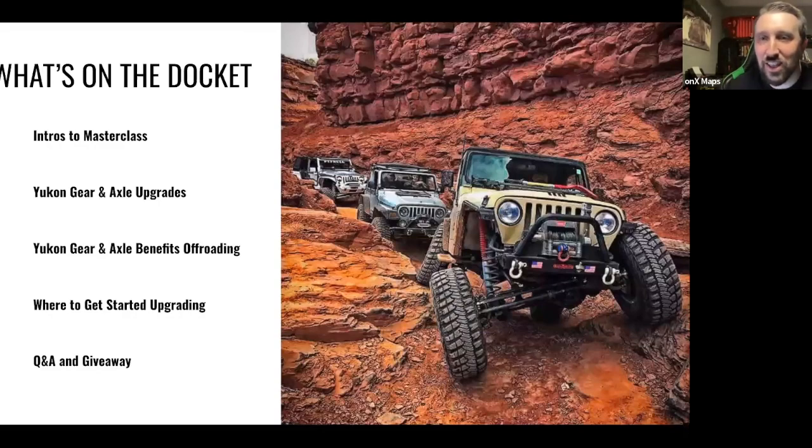Okay. I think last one here from Patrick is, does Yukon offer custom gearing applications? So his example was, if you were to build a bolt-on portal end from scratch, can you kind of help him work through the math on what that would entail?